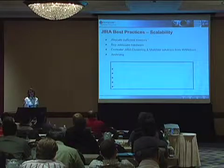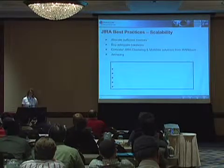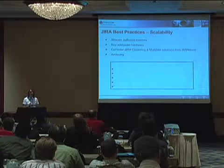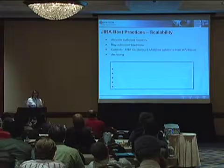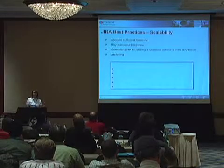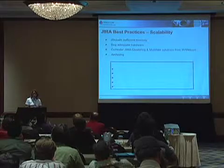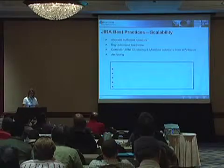Buy adequate hardware. It's not going to be your costliest purchase, so just make sure it scales. Then there's a solution from WANdisco. If you've got a dispersed user base like we do, we're looking at it. We're a little constrained on money, but they do clustering and multi-site for JIRA, and I've talked to them extensively. It's an awesome solution, so when we're ready to go that way, we probably will. And then archiving.